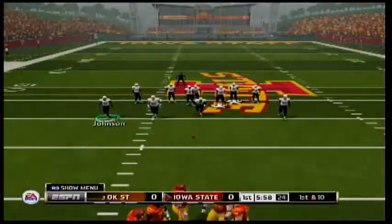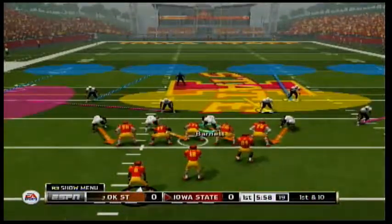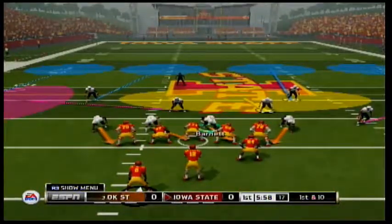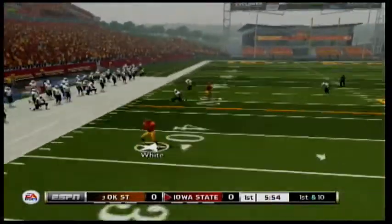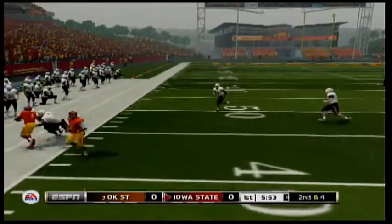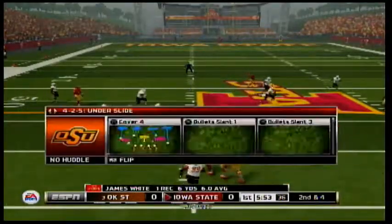Still first down. The quarterback leads the team out on the field for the first drive. Caught with room to work. Hit out of bounds at the 42-yard line. White gained 6 yards with a short completion.